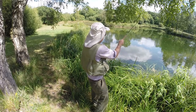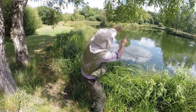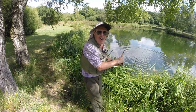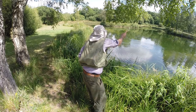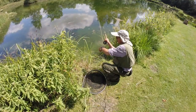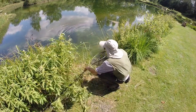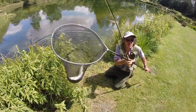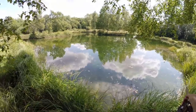Yeah. I hope that camera was on for that one. He's got me in the weeds, got me in the weeds. Come out. Come on, fish. Here he comes. Here he comes. He's in. Is there anything to say? Come to tea.